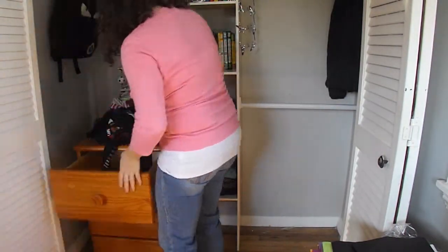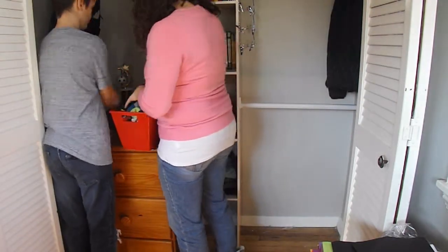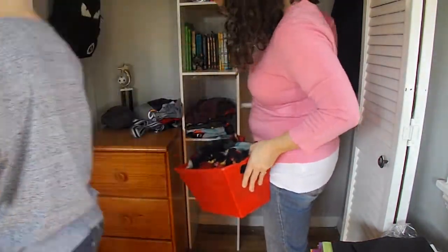Like to match your socks? Well guys, I don't, so I came up with the bucket solution where I just bought these totes from the dollar store and I filled them up with our socks.